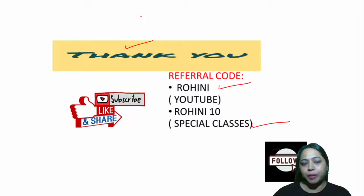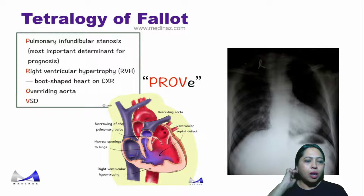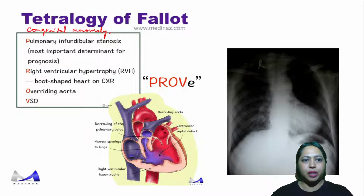Okay, here we have the first one. What is Fallot's tetralogy? Now, Fallot's tetralogy, let's see if there is anyone who has any message. Okay, what is Fallot's tetralogy? Tetralogy of Fallot is also called a congenital anomaly, right? In pediatrics, you must have studied what is Fallot's tetralogy.